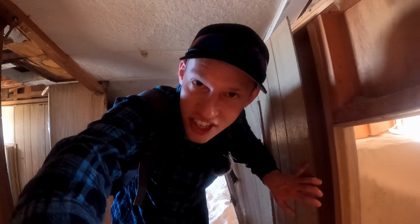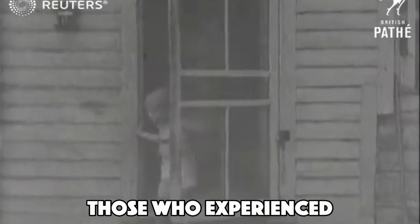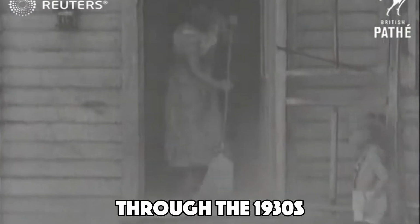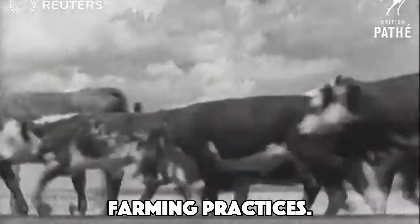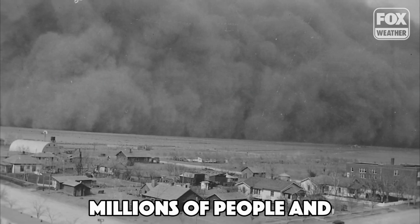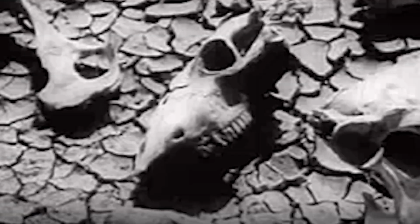This is almost a rendition of the historic Dust Bowl as we're crawling through these houses. A painful memory for those who experienced the historic Dust Bowl through the 1930s. Caused by severe drought and flawed farming practices, millions of people and livestock were forced to retreat from their homes. And for some, it was too late.